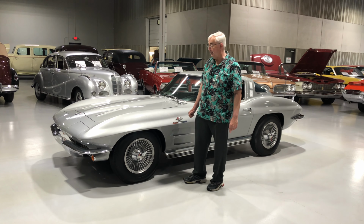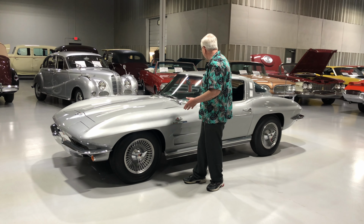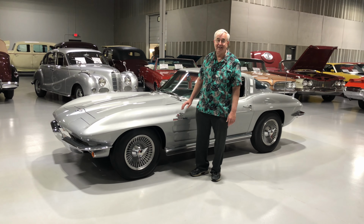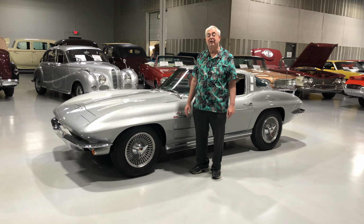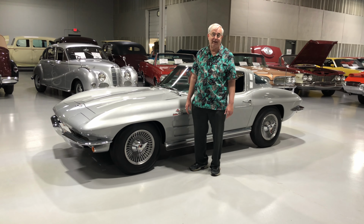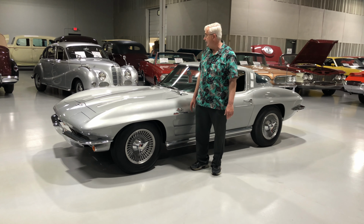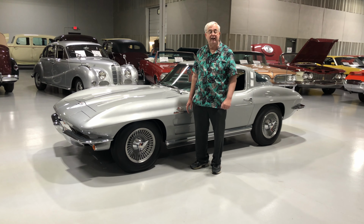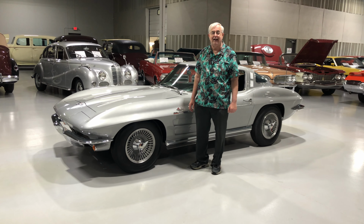Today, we're going to talk about a C2, second year for the C2, a 1964 satin silver example, which is its original color, by the way, of a 1964 fuel injected Corvette. Talk about king of the highways in these days. This thing had 375 horsepower under the hood, and this car is light. I mean, all fiberglass bodies. They are just really, really a stout machine. And of course, it has the four-speed with a posi rear end as well.